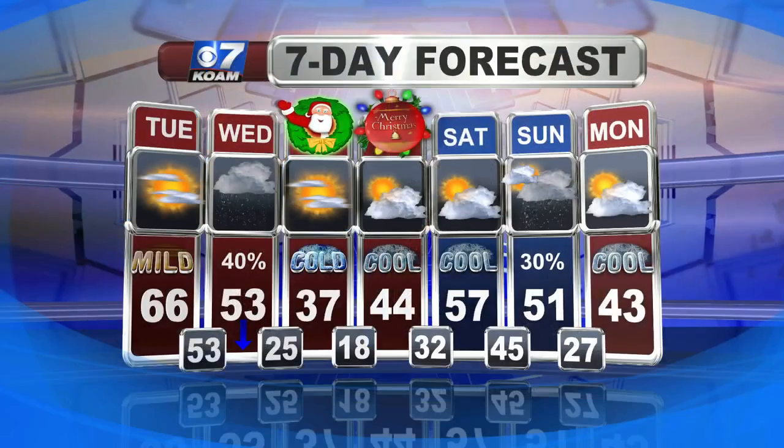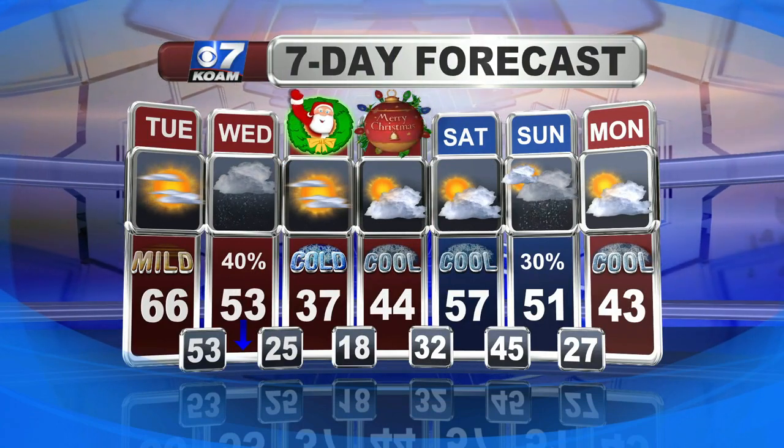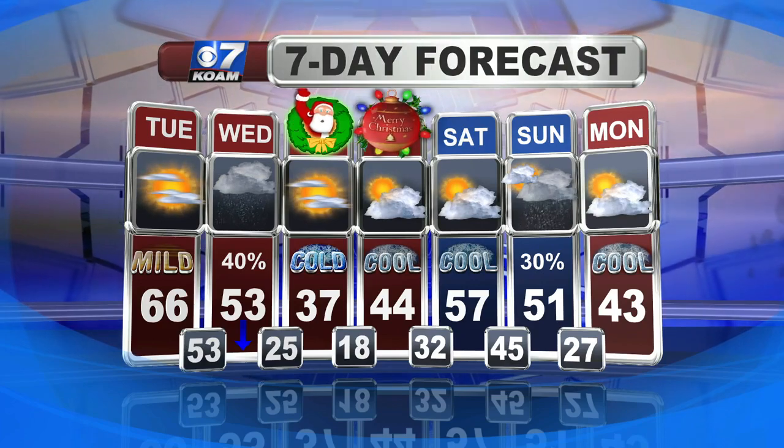All right, Doug, it looks like it's going to be a cold night as we drop back into the upper 30s, but tomorrow looks great. Partly sunny skies, a little windy, 66. Rain chances by Wednesday and turning colder.